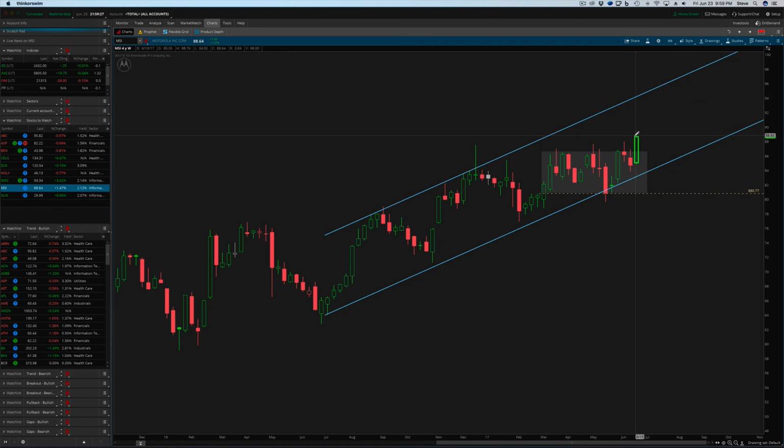But for right now, again, no predictions. We're just saying, hey, stock's breaking out, do with it what you will. But this is a nice strong breakout in MSI, and the stop would be for me around 80, yeah, just about 80. Also, you could use the low from this 2-day pullback if you're a shorter term trader, 84.77.